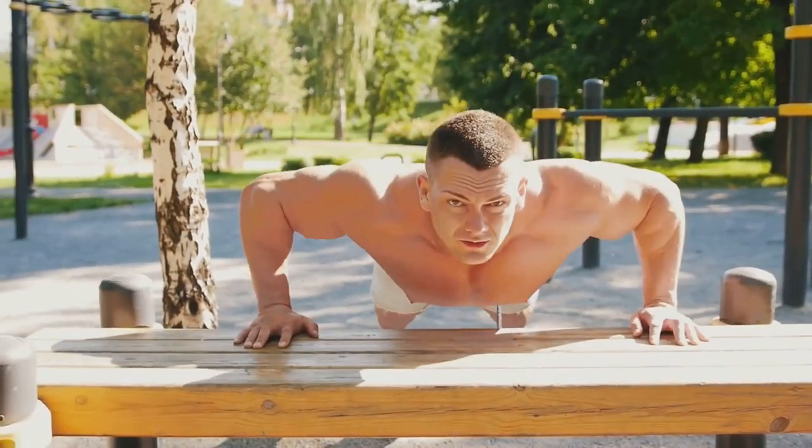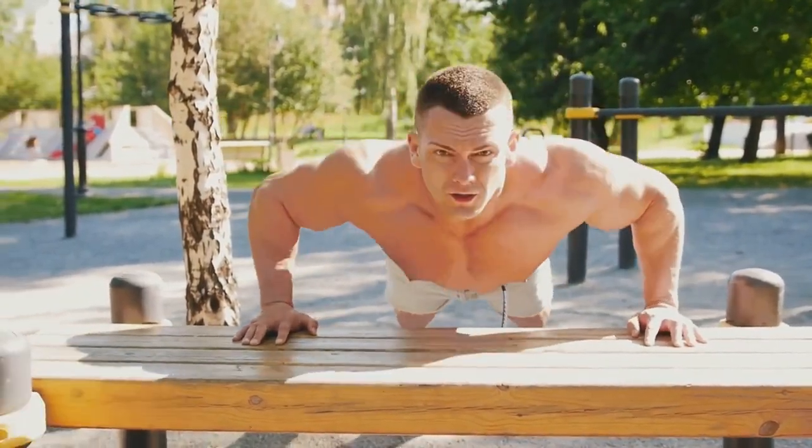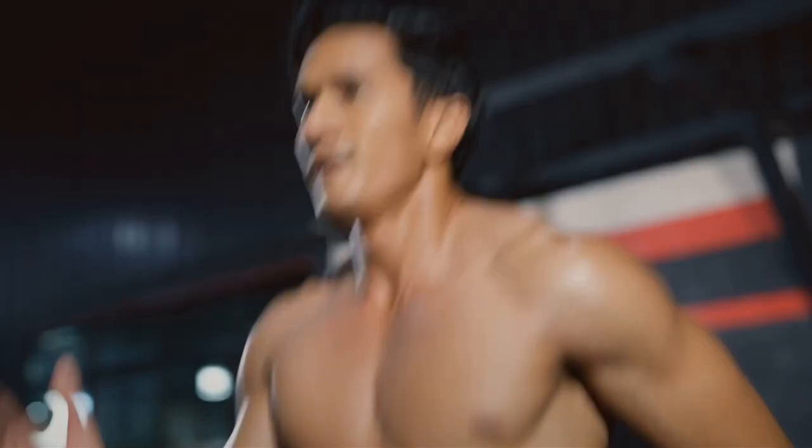It might be challenging at first, but as you build strength and endurance, you'll start to see the changes in your body. The journey to fitness is a marathon, not a sprint.